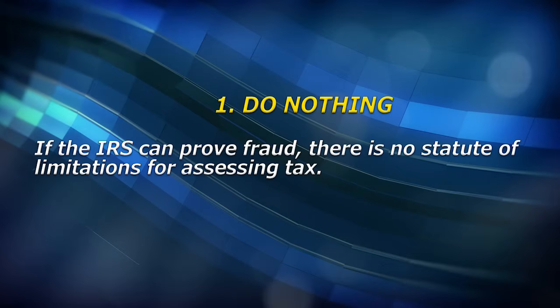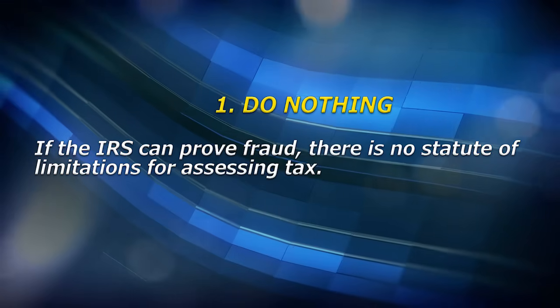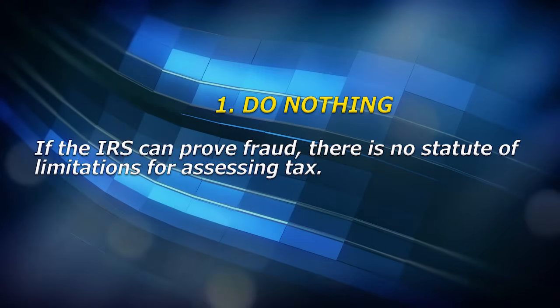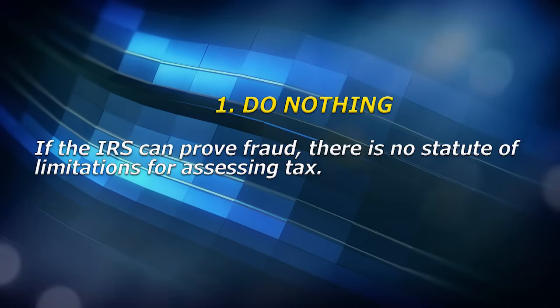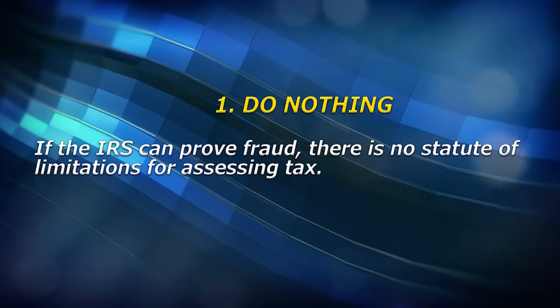Moreover, the most important thing I can tell you, if the IRS can prove fraud, there is no statute of limitations for any return that you filed in the United States or any offshore, domestic, or any other type of evasion or information non-reporting. The statute is open to the dawn of time.